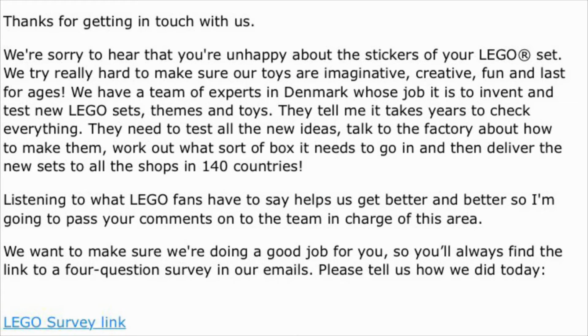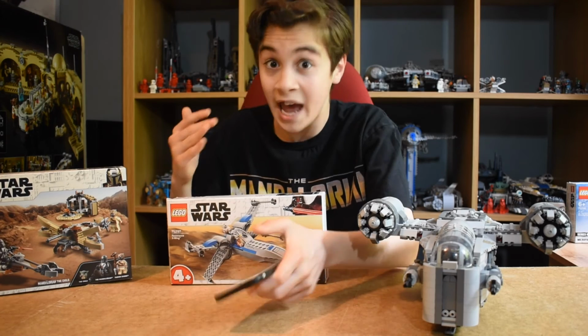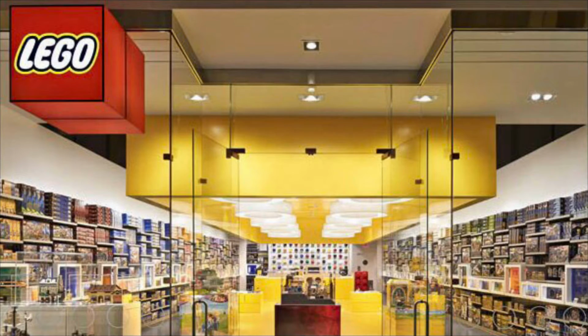They said, we're sorry to hear that you're unhappy with the stickers on your LEGO set. We try really hard to make sure our toys. Now notice, two people from LEGO Customer Service are referring to LEGO as toys. And you know what? I really agree with them. LEGO is primarily made for children and was made for toys.